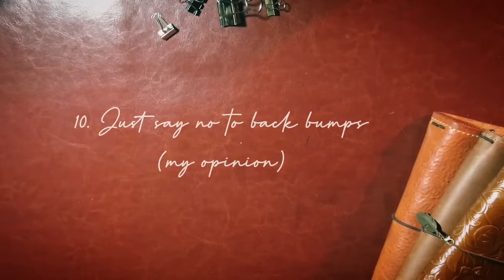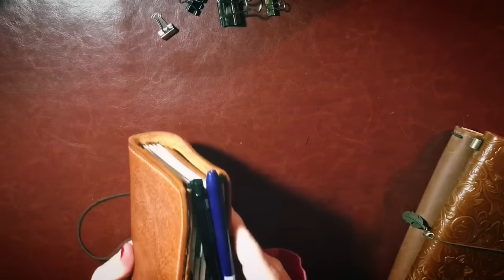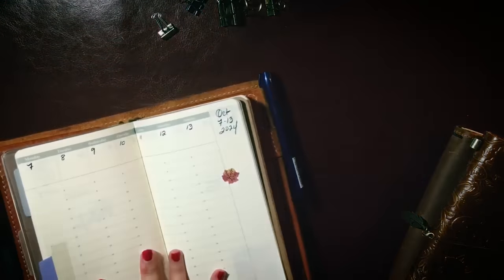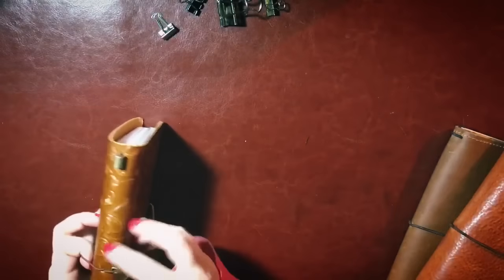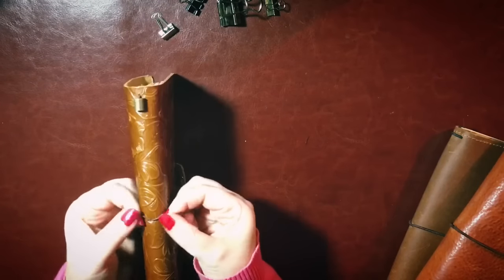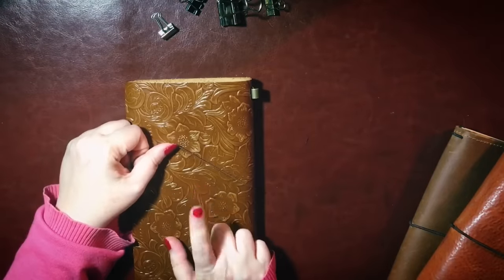All right, number 10, I wish I had known about the back bump on the Midori, because then I wouldn't have coveted one from the start. I am so grateful that Midori Travelers Company started this trend. I am so grateful that they make my favorite little planner ever. But the actual Travelers Company notebooks have the knot, instead of being in the spine like this, the knot is on the back.